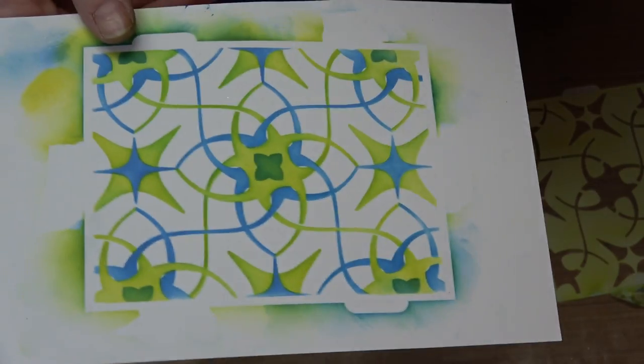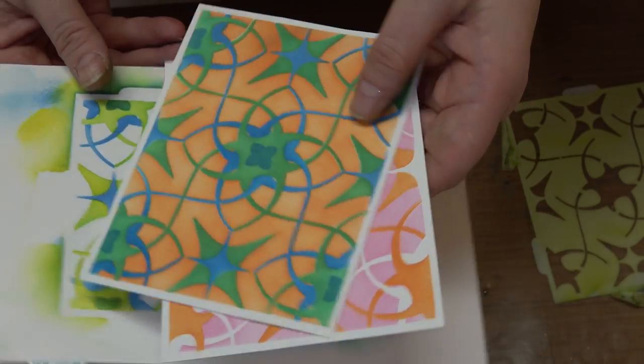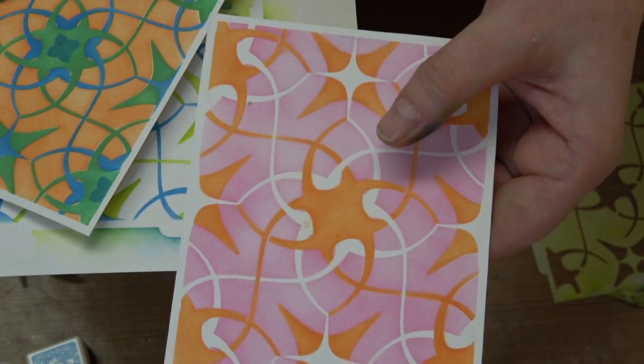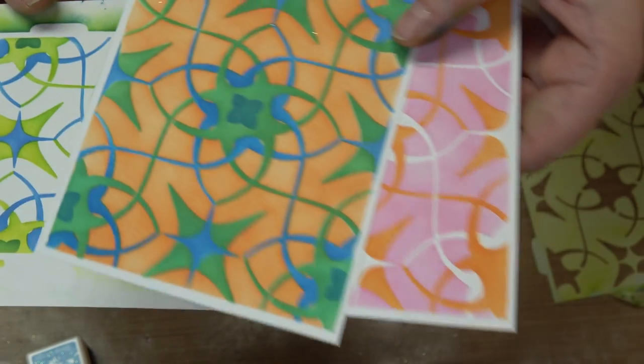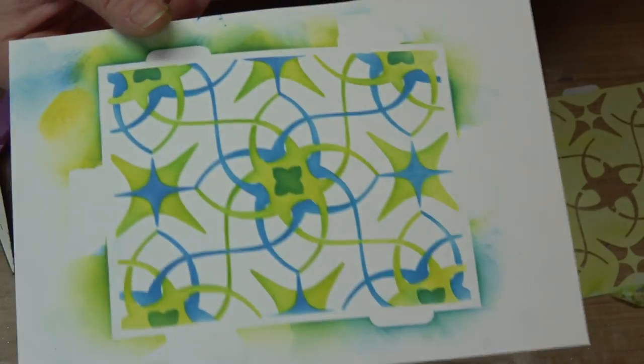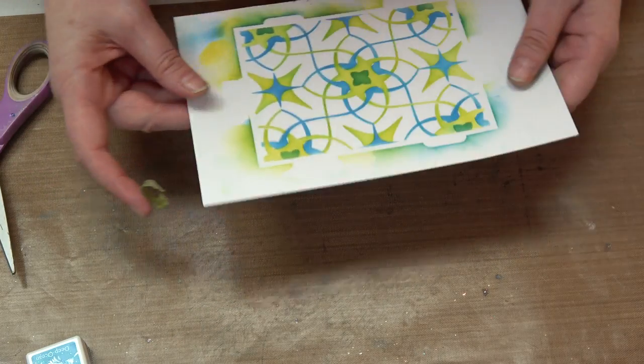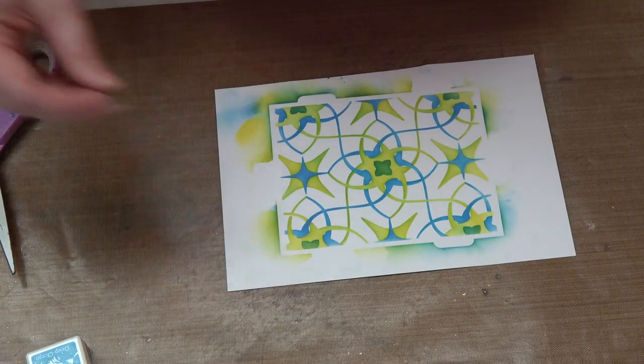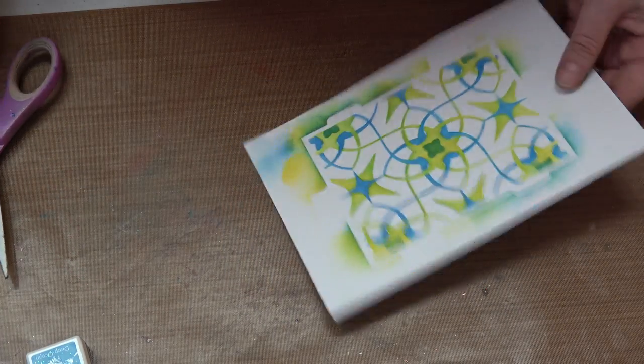So this time I left, here you've got a colored background. Here you've got a colored background with a white detail. Here you've got all three of them together. Now I've done a white background just by eliminating that stencil. I've changed the look again.